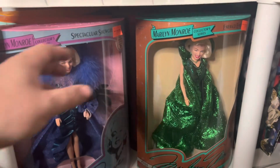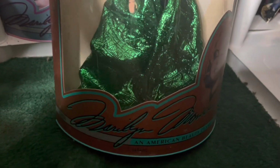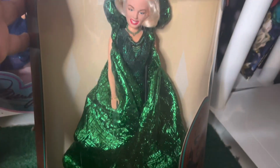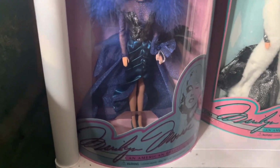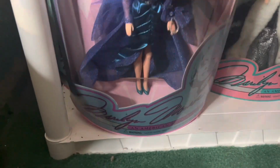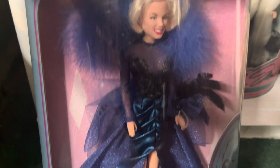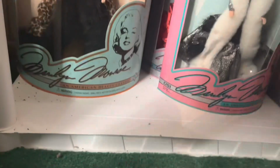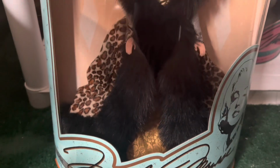Next up, we have these cool Marilyn Monroe dolls. This first one in the green dress is called Emerald Evening. She's worth about $25. Then in the blue dress, she is called Spectacular Showgirl, worth about $25 as well. This one is called Fur Fantasy. She's also worth $25.